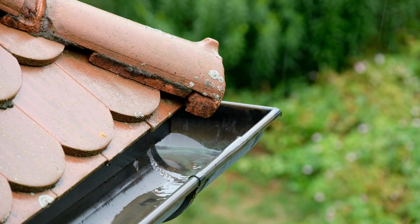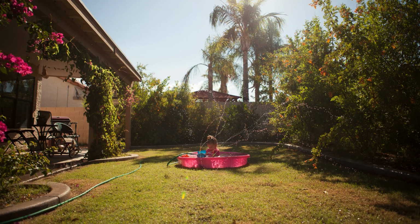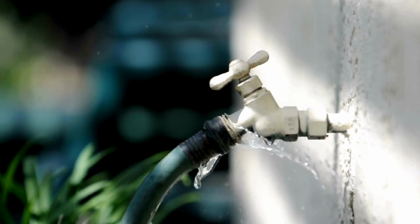Make sure your gutters are working properly. Remove items that can collect water and replace water in bird baths, kiddie pools, and pet bowls regularly. Ensure your hose and outdoor spigots aren't leaking.